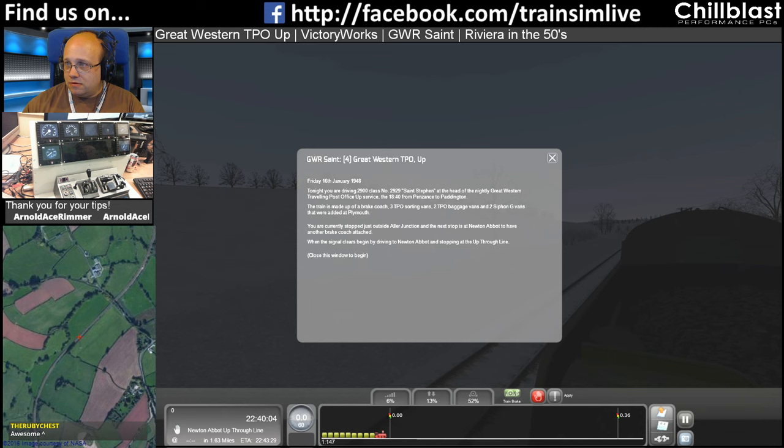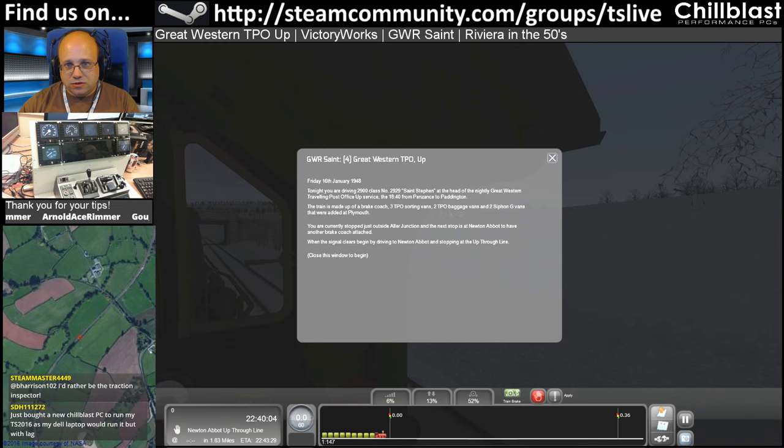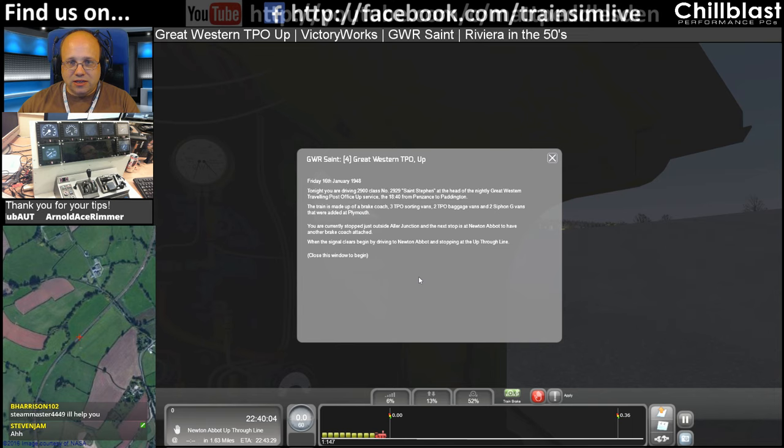Right, tonight you're driving 2900 class number 29229 St. Stephen at the head of the nightly Great Western Travelling Post Office up service, the 640 from Penzance to Paddington. The train is made up of a brake coach, three TPO sorting vans, two TPO baggage vans and two siphon G vans that were added at Plymouth. You are currently stopped just outside Aller Junction and the next stop is at Newton Abbot to have another brake coach attached. When the signal clears, begin by driving to Newton Abbot and stopping in the up through line.